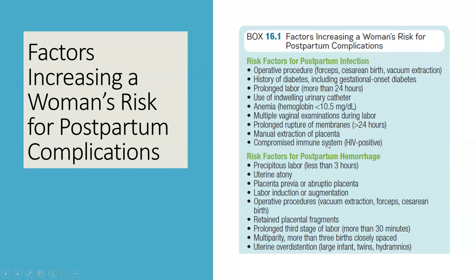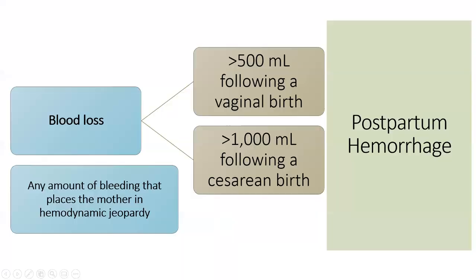These are risk factors for postpartum infection, and these are risk factors for postpartum hemorrhage. And a lot of those same things will apply for both. If she had a very fast labor, if she has uterine atony, if she had any placentation issues like previa or abruption. We've talked about those previously. If she was induced or augmented, which means we encouraged the labor to start before it started on its own, or we augmented an already existing labor to make it stronger and go faster. Again, if she had any procedures, if she has any retained placental fragments, if she has a prolonged third stage, getting that placenta out, if she's had more than three births, or if she had multiples. So all of these things increase the chance for postpartum complications.